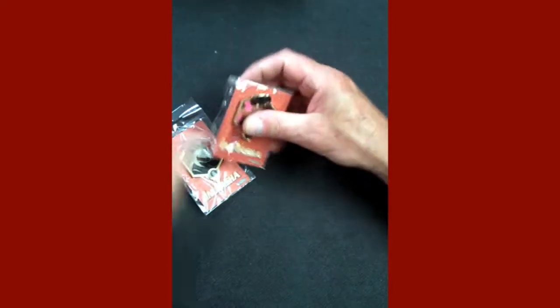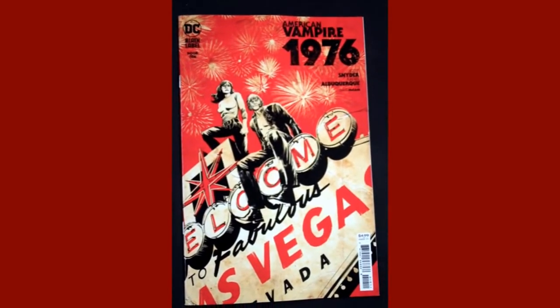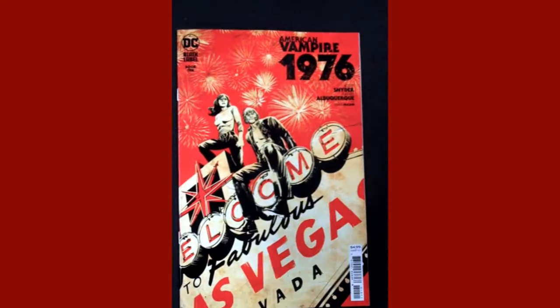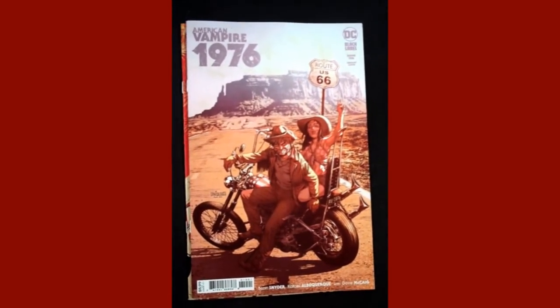All right, let's get started on some of the comic books, because that's why y'all are here today. We're going to start this week with, from DC, American Vampire 1976, Book 10. Scott Snyder's tale, and there's the beautiful variant cover, actually one of our top 5 covers of the week. Loved the look of that.